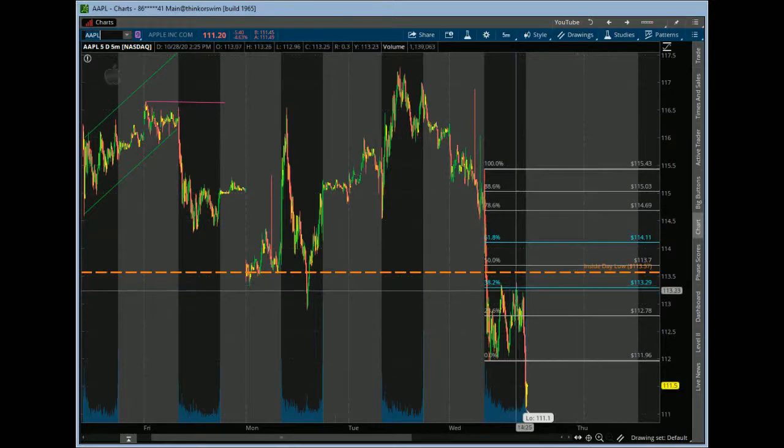So nice move there. Came back, tested the levels. Again, another retest and then down again. So good stuff there. Let's take a look at Tesla.